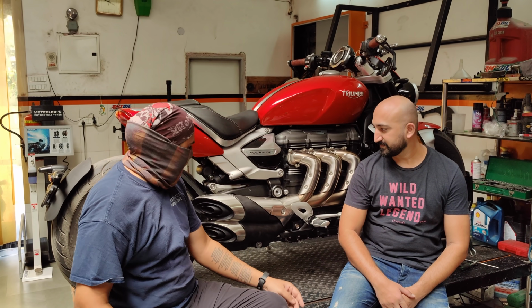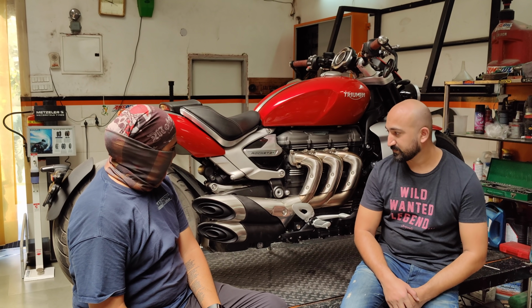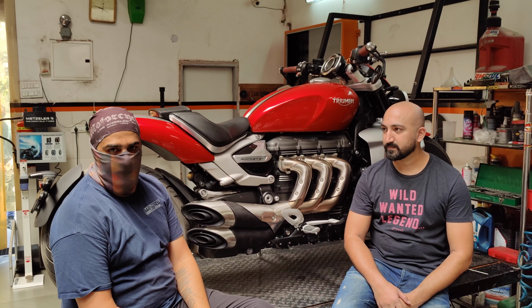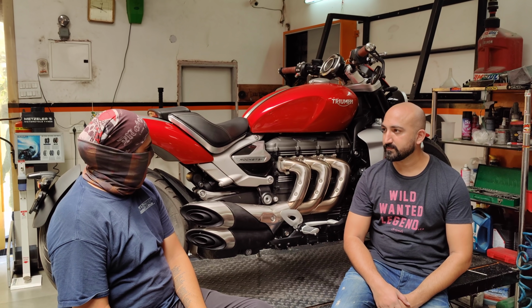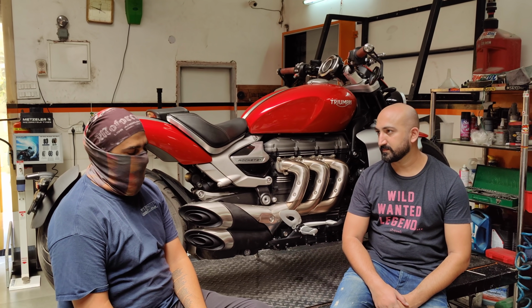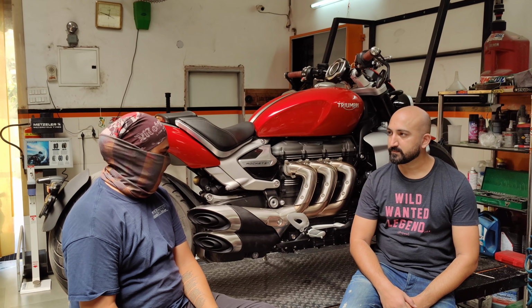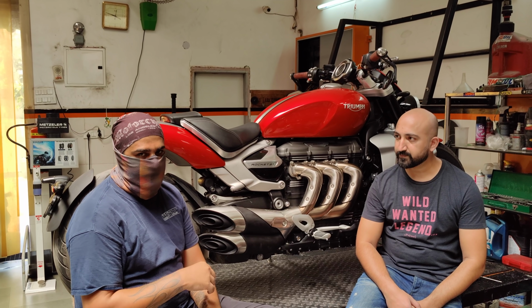The main reason that we are here today is to change the exhaust on this bike. We are going to change the slip-on to a Zard slip-on. It's going to be the first Zard on a Rocket 3 in India. In fact, it's going to be the first Zard slip-on in black finish for the Rocket 3 in India.